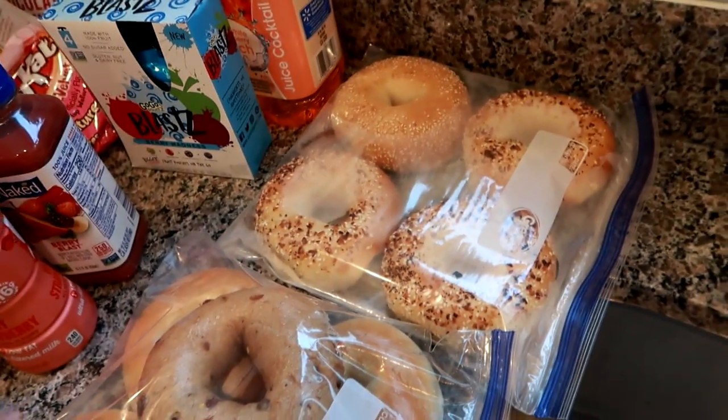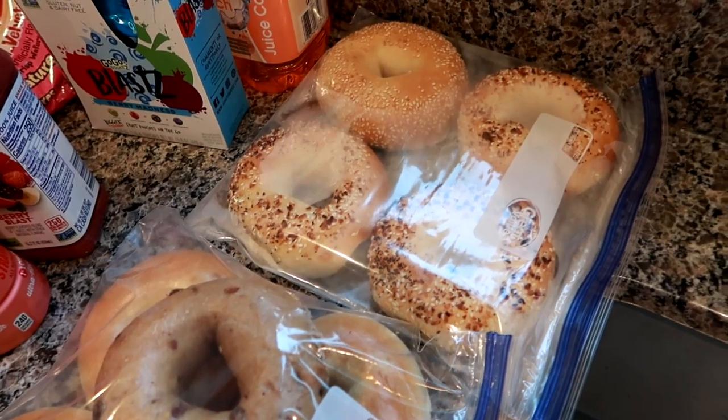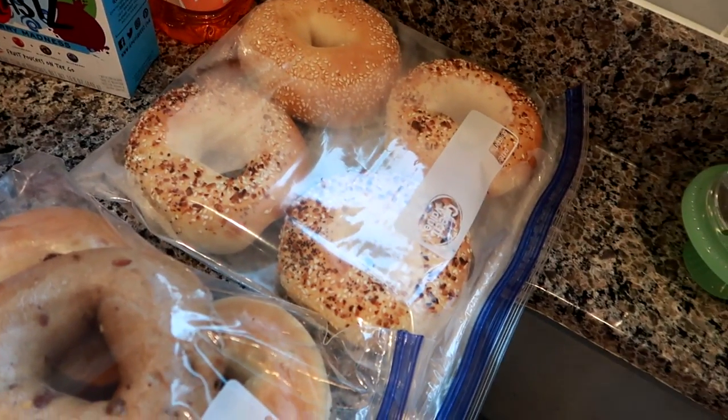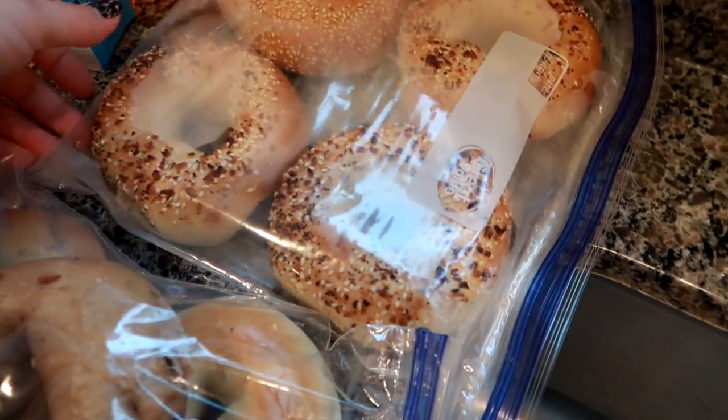But anyways, we have a lot of good mom and pop bagel shops here. We don't really have bagel chains like Bruegger's and stuff like that. We just have mom and pop places.